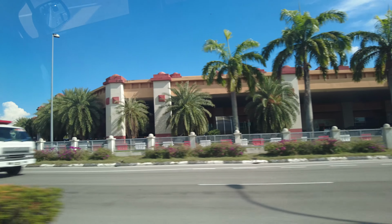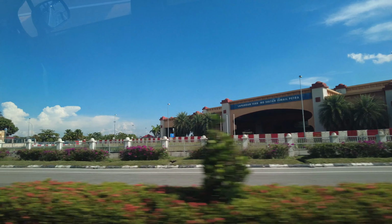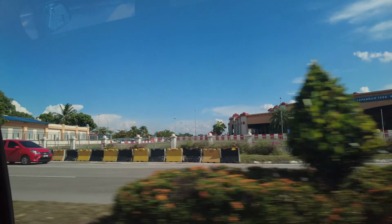I'm on my way to Sultan Ismail Petra Airport, Kota Bharu, for my flight to Kuala Lumpur on Malaysia Airlines 737-800.